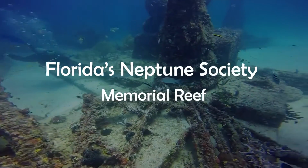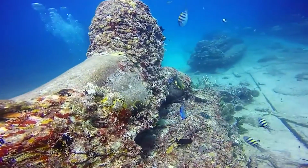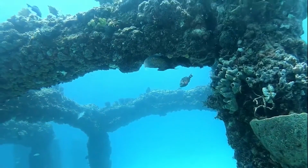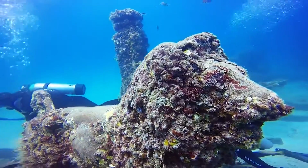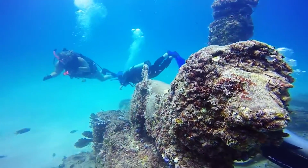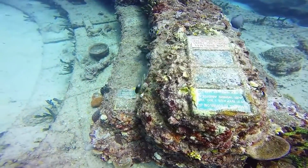Florida's Neptune Society Memorial Reef. A memorial place about 3 miles off the coast of Key Biscayne, Florida, functions as a form of cemetery for cremated remains. This artificial reef, which was inspired by the lost city of Atlantis, opened in 2007 and lies at a depth of 40 feet and covers a half acre of land. The material that makes up the reefs is made up of cremation ashes mixed with cement.